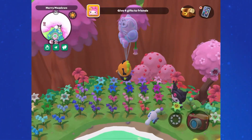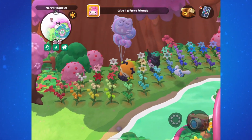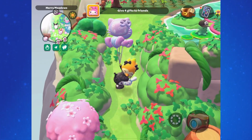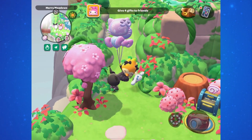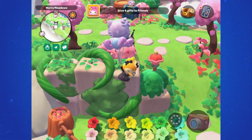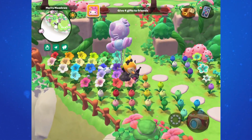It is update week in Hello Kitty Island Adventure, but that's not the only new thing this week. So let's go through the visitors you could see later this week, a new limited time quest that just dropped today, that new login bonus calendar, and some new hints about the update dropping on Wednesday.